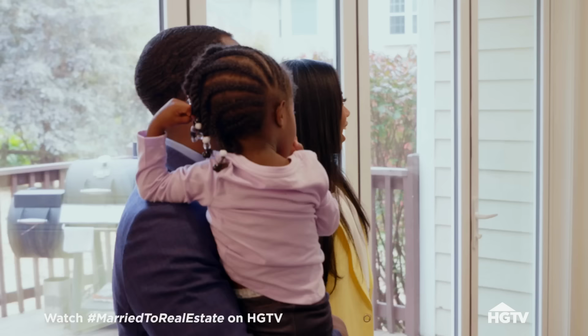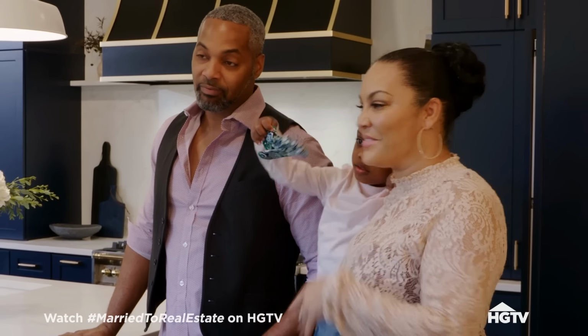You want to see the upstairs? We still have one more space to see. Remember the owner's suite bathroom? Upstairs, yes, that bathroom was torn up. Come on, come on, let's check it out.